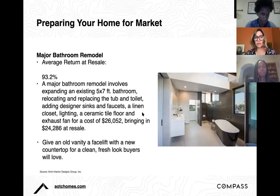And you can give an old vanity a facelift with a new countertop for a clean, fresh look for buyers. That would be more on the minor side. But if you have the appetite, it's a worthy investment.